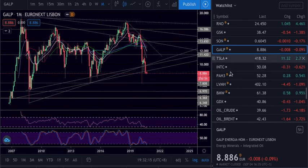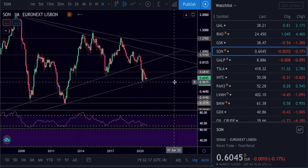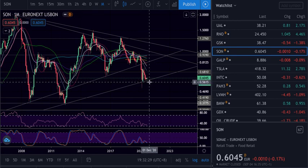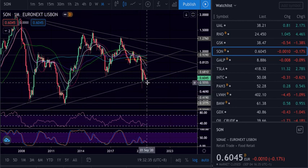Very bad. Sonai, still holding, but we are losing all this pump. We are going back down, testing this trend line. Easy to buy now, and the stop loss here or here, but we never know if we come down to this area, but easy to use your stop loss.